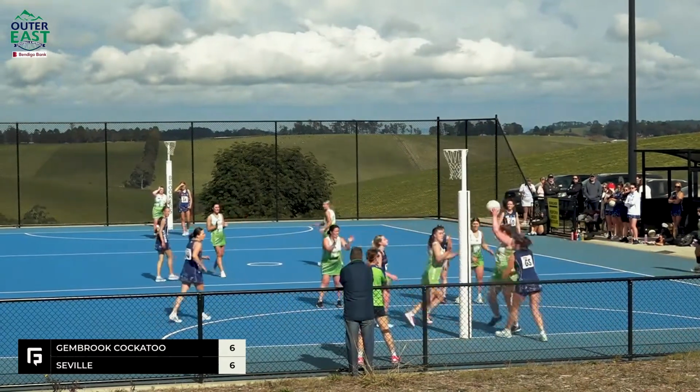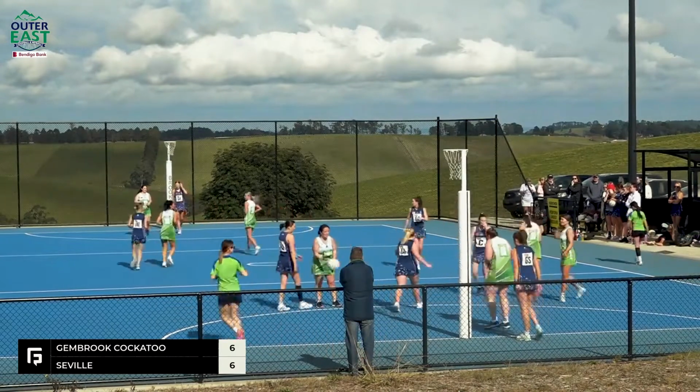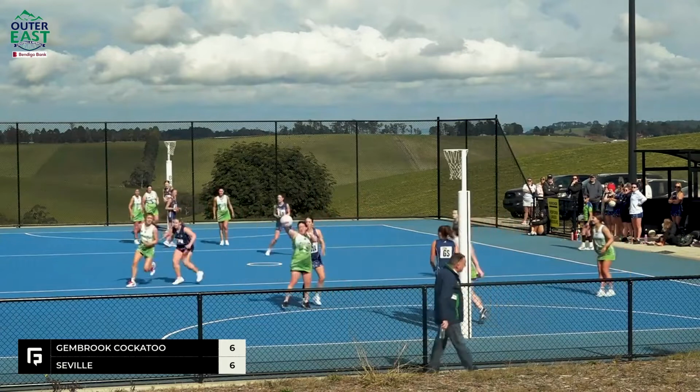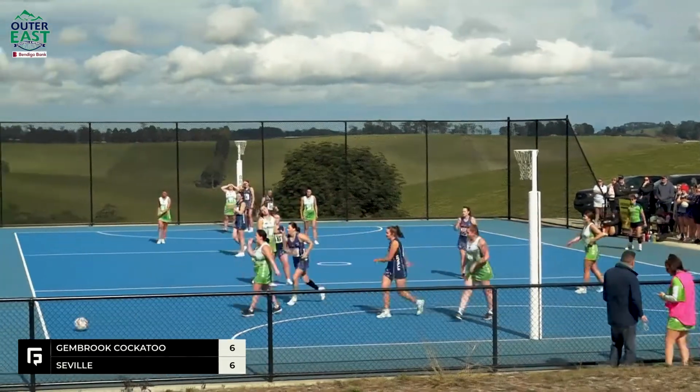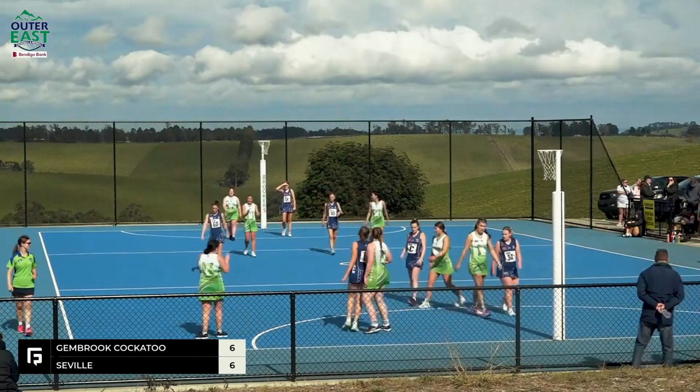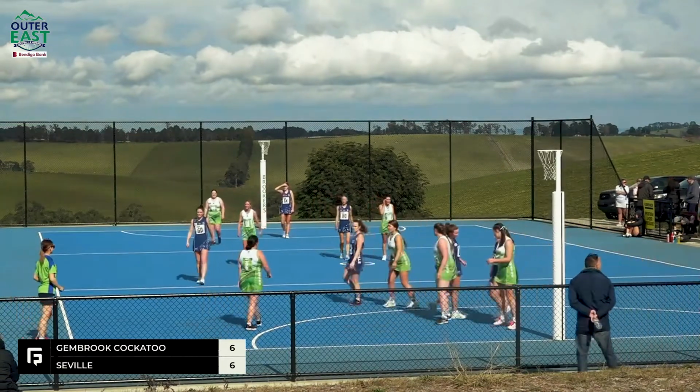Could have had the shot at goal. They've done that pretty well. Alexis Bell cuts it off. So where does Bell go? Short pass. Beck Christie's fumbled it, and it trickles out of bounds. So just a bit of bad luck the way of Gembrook Cockatoo that time.